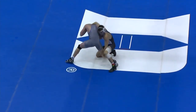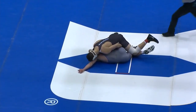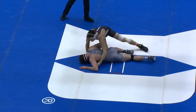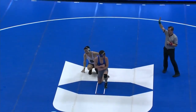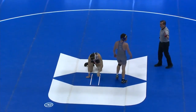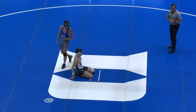Both wrestlers trying to get the score at the end of the period. Looks like Labrie's going to get that 2-point takedown. Concludes the first period of the match. Labrie up 10-2. Lenaud defers to Labrie. Labrie elects to start the second period in the bottom position.